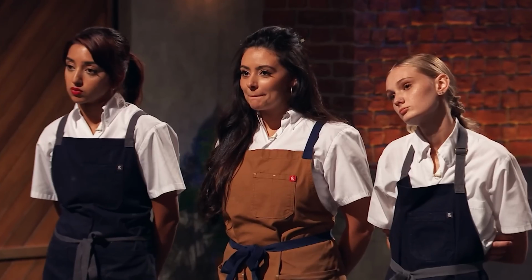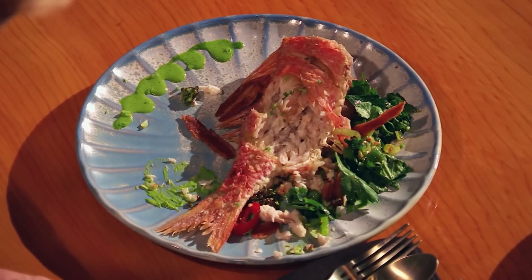The cook on the fish is exceptional. Sauce, off the charts. That needs to be bottled and sold online. It's bloody good. It's beautiful. Oh my God, I cannot believe it. This is my red snapper redemption.